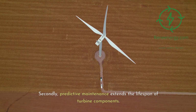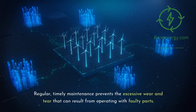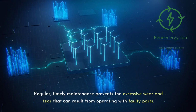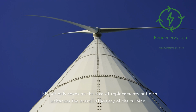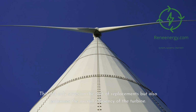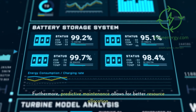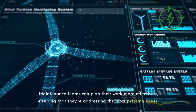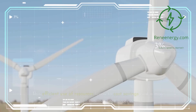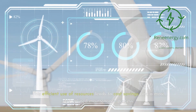Secondly, predictive maintenance extends the lifespan of turbine components. Regular, timely maintenance prevents the excessive wear and tear that can result from operating with faulty parts. This not only saves on the cost of replacements but also enhances the overall efficiency of the turbine. Furthermore, predictive maintenance allows for better resource allocation. Maintenance teams can plan their work more effectively, ensuring that they're addressing the most pressing issues. This efficient use of resources leads to cost savings and a more streamlined maintenance process.